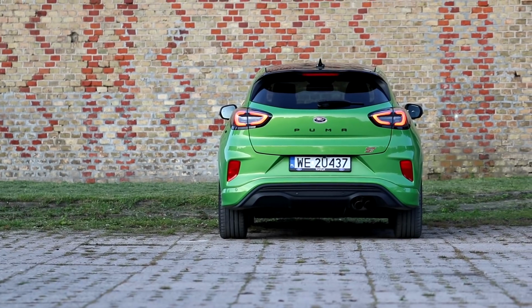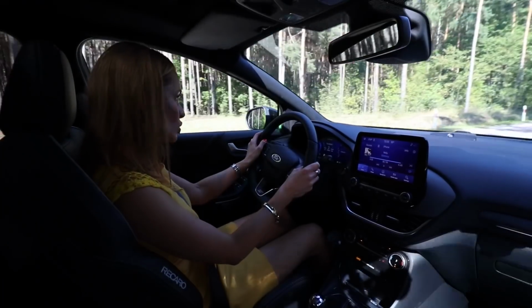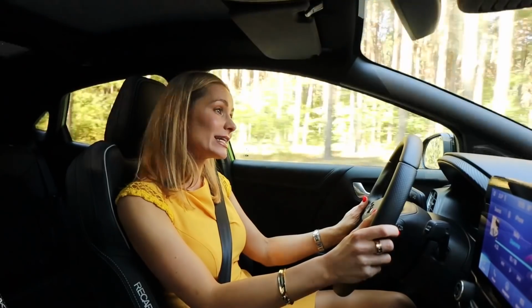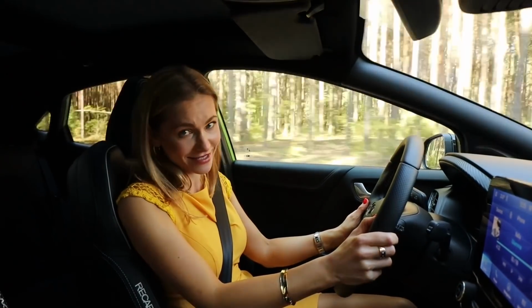Now, the visibility, the rear window is pretty big, good visibility here. We've got no major blind spots, so practicality certainly does exist here.